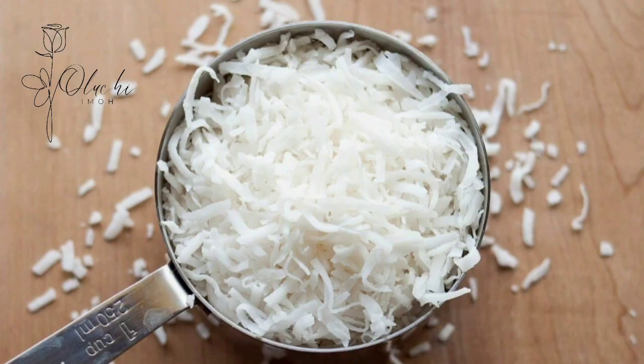The sweetened coconut has moisture in it. It also has more sugar added to it because of the processing. Now, you do not want to add this to your recipe because it's going to affect the texture and also affect the taste. And you're going to end up with a crumbly, falling, sunken cake most times, or sometimes in the middle.